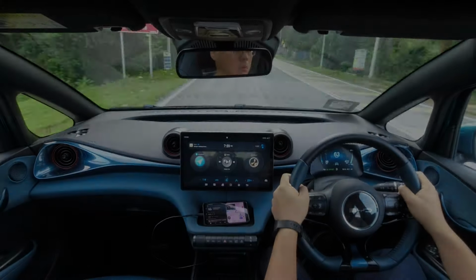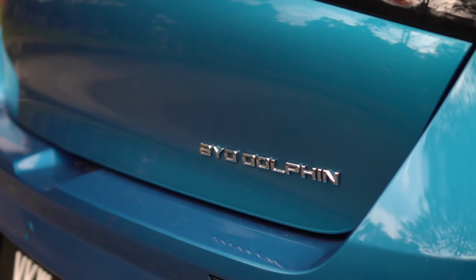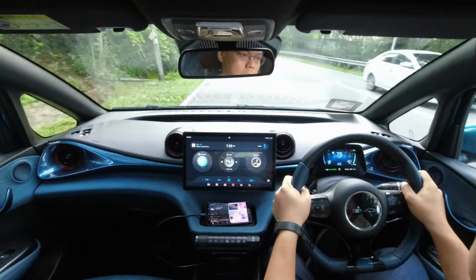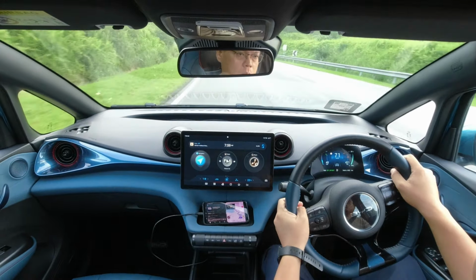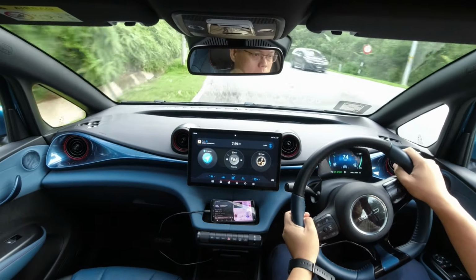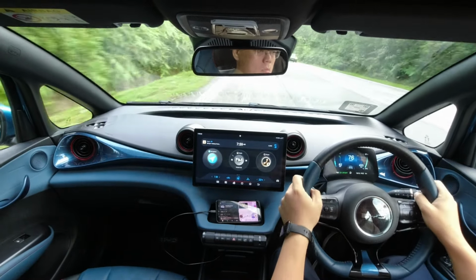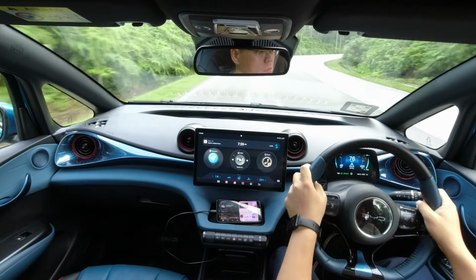Following the successful launch of the Atto 3, BYD Malaysia introduces the Dolphin, a budget-friendly electric vehicle from BYD. This compact EV claims the title of BYD's most economical vehicle after the Atto 3. Designed to bring the benefits of EV technology to more people, the Dolphin boasts attractive pricing without compromising on range.